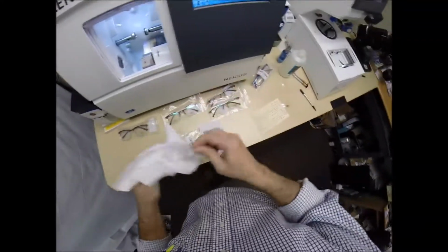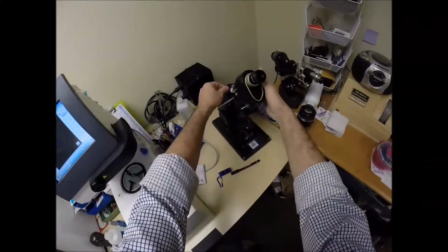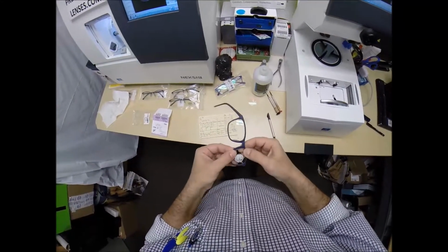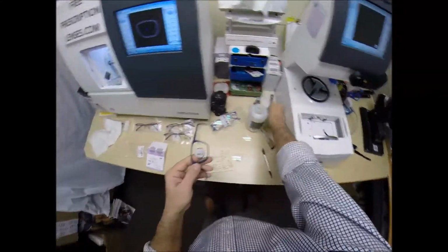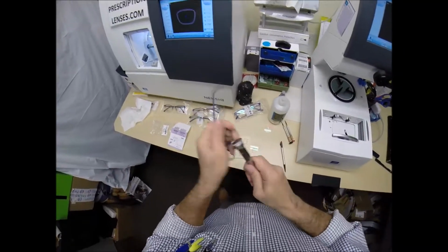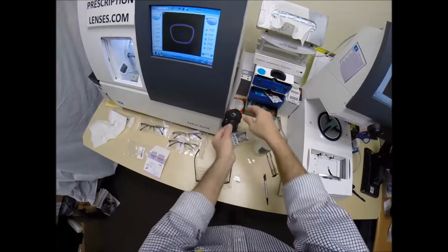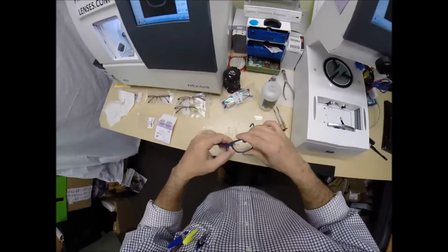Dry everything off. Hopefully everything's in focus. Let's find your frame. We're going to tuck the lens in at the outside corner, pressing down with the thumb, that goes in. Let's go ahead and take the block off. The right lens always takes the longest. Once you get the size right, you just flip it over and cut the left. Stick that on there, create my masterpiece.